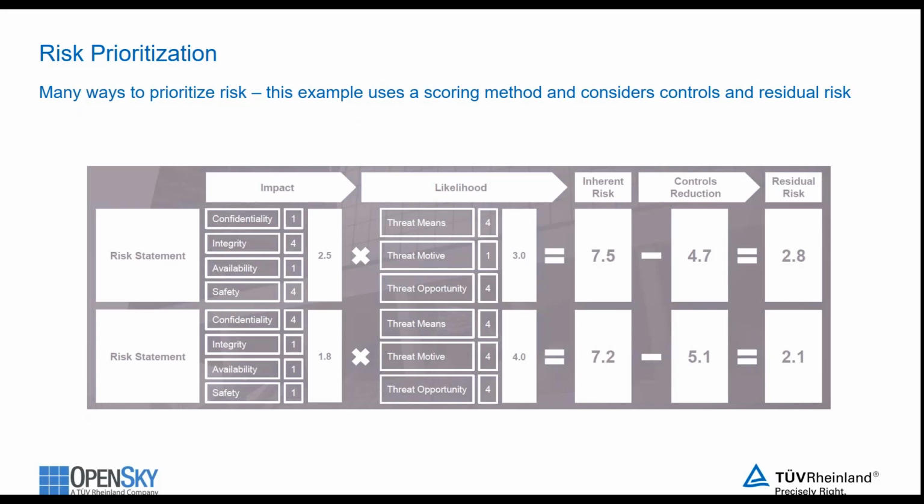You don't have to go through this level of detail, and a lot of organizations will do it in different ways. The model and complexity is really based on the maturity of the risk management program. You could simply take your list of risk statements, bring some subject matter experts and stakeholders together and say, okay, which ones have the most risk, and let's do a consensus on priority. You could look at impact and likelihood without trying to break out confidentiality, integrity and safety, and just say, what do we think the impact is?